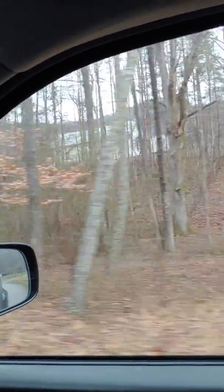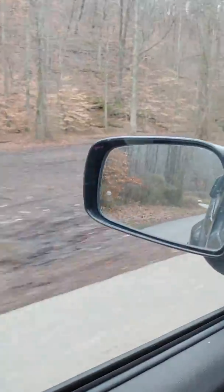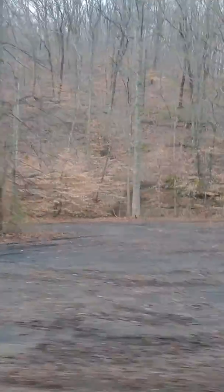And you actually have a church right up here. Pretty good sized church, actually. I believe this might be overflow parking for the church. And there's just nothing out this side at all. It's just nothing but woods.